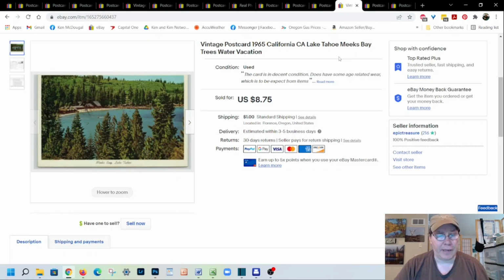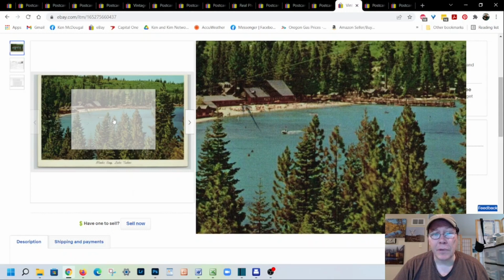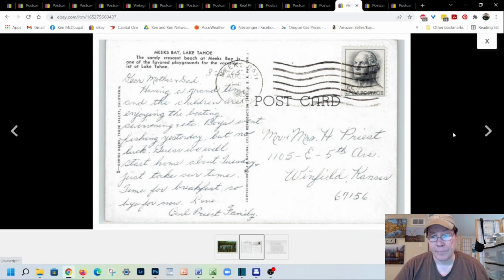So this looks like either a white border or a linen. Let me look at it up close. Okay, it could be a white border. Very nicely done. And this one is posted, 1965. Okay, whoever's handwriting that is, that's very, very nice handwriting. And it's even hand dated.